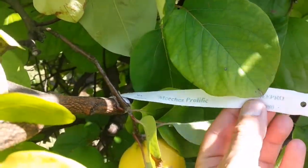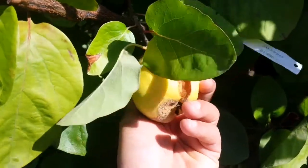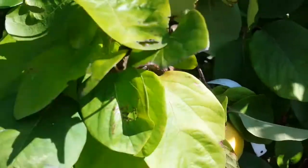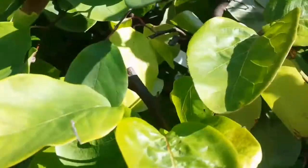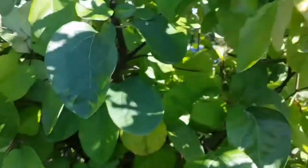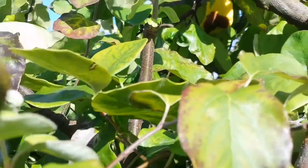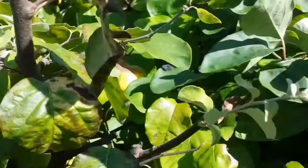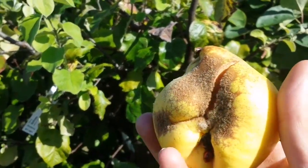Pear variety Mitchell's Prolific. I have one pear like this, Mitchell's Prolific, and I can say that in the first year, it didn't give me anything. So I'm looking forward to the next year. Can sample one just to say that I've seen it. That's the pear. That's cracked a bit.